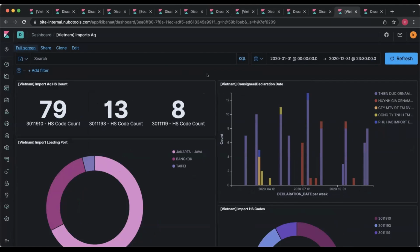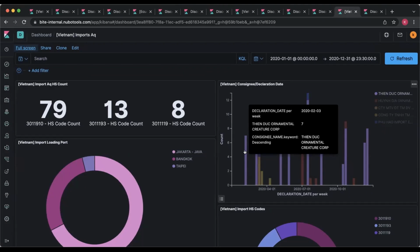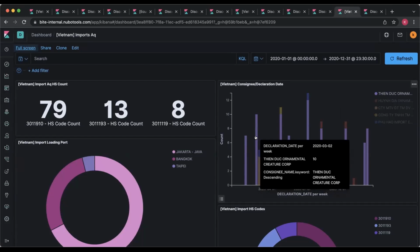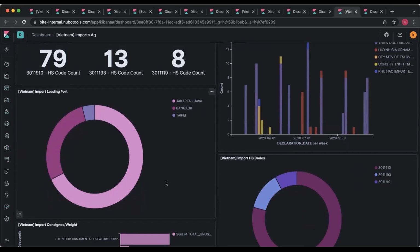Displaying this data in the dashboard, telling our story, we have the HS codes in block form. We also have a graph depicting over time which companies receive this data. So again, the consignee, so this is Vietnam importing these shipments, and Thien Duc is the company in Vietnam that's receiving most of these shipments. So where is the loading port before the companies receive this? Vietnam is getting imports from Jakarta, Bangkok, and Taipei.